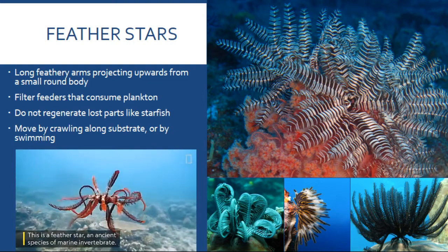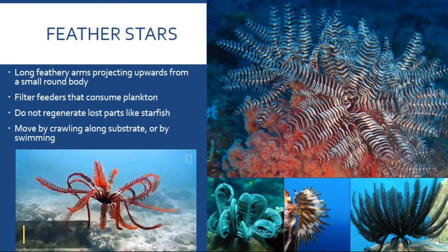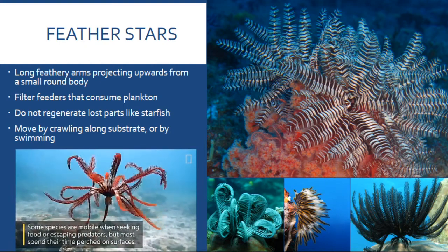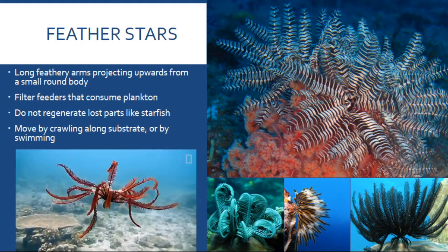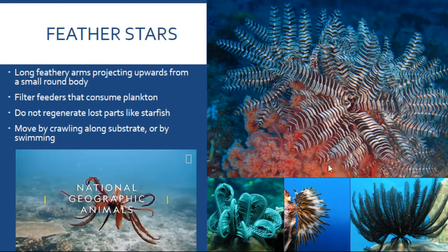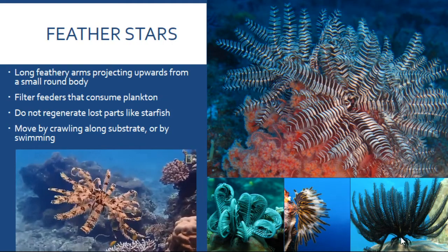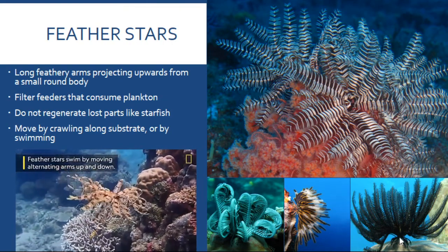Next we have our feather stars. Feather stars have these really long, lovely, feathery arms that they often hold up into the water column to aid filter feeding. While doing this, they are attached to the reef at their center, which you can probably see best in this example over here. You can see this little feather star hanging on to this bit of coral with these little structures at the bottom in the middle.